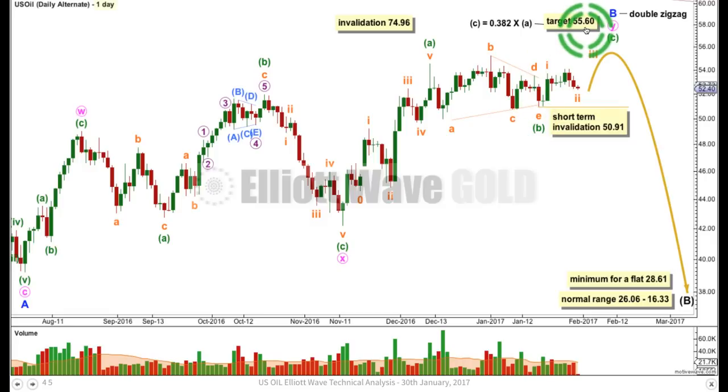The target of 55.60 expects that minor wave B will end within that normal range of minor wave A, from 1 to 1.38, and so that's why I've used this Fibonacci ratio to calculate the target.